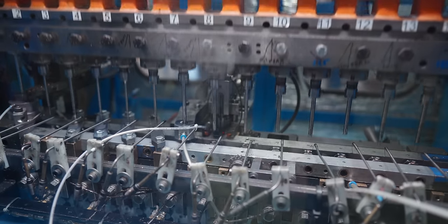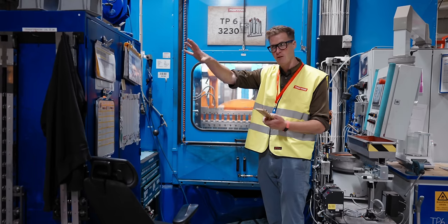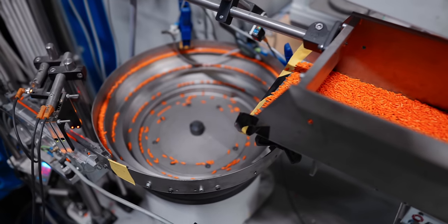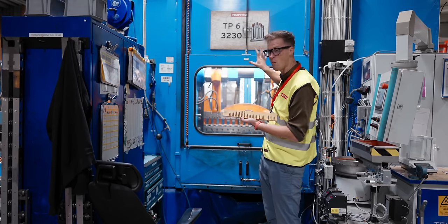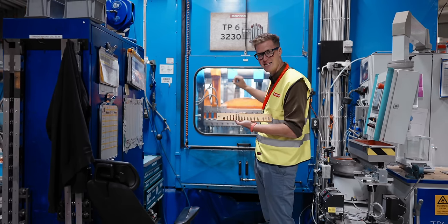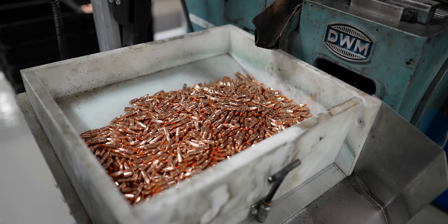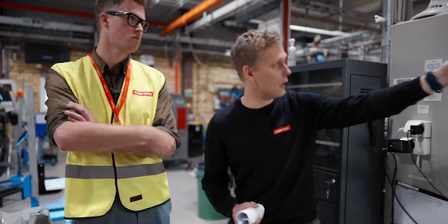This machine is actually no faster than that one we saw over there. That's capable of doing 18 to 20,000 a shift, an 8-hour shift. This is two. The ballistic tip is what slows that process down. If this machine was making FMJs like the one behind it, that would be doing 35,000 every 8 hours. It's a serious operation.